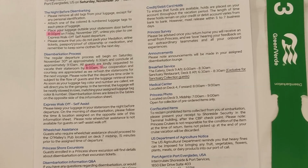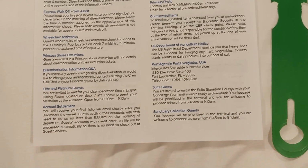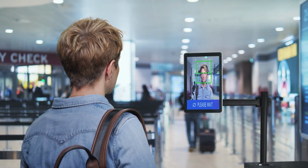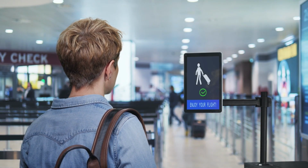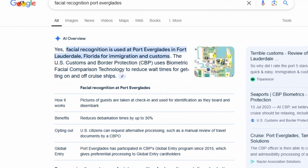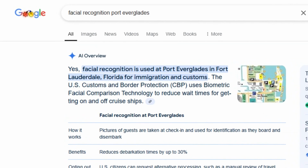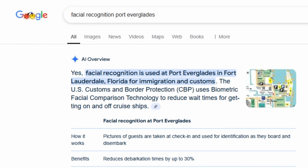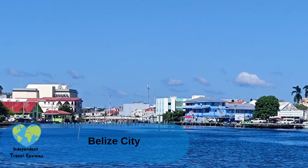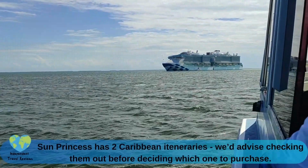Disembarkation was similarly slick. We received our requested later departure time, and we and our bags were shoreside before 9 a.m. Much of this is down to the efficiency of the ship, but it's also worth noting that at both Port Everglades and Port Canaveral, immigration is using a facial recognition system, which makes that element of arriving back in the USA much quicker. One of the ports on our itinerary was Belize, which required a long tender ride. This was a highly efficient operation.